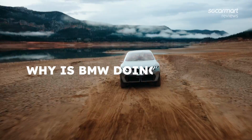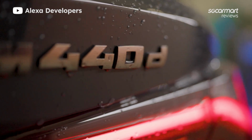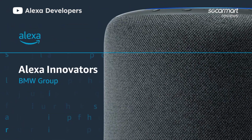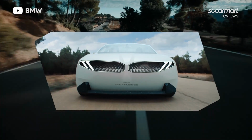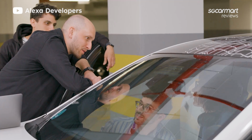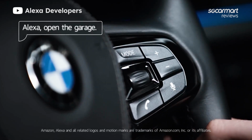All that brings us to a final important question. Why is BMW doing all this? On the one hand, it's logical to see this as a grand showcase of BMW's innovations and visions for the future as it moves into a more digital world. The arms race towards high-tech driving experiences is stiffer than ever now, and this is really about BMW looking forward in a way we haven't seen other car makers do before.